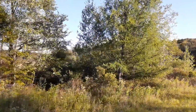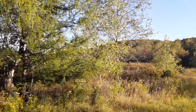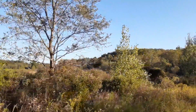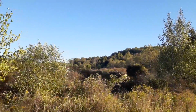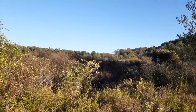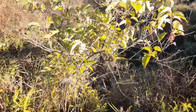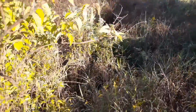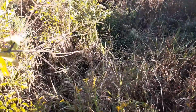Let's see if we can get a better view down here. And again, this is on State Game Land 66. I think I see some wild bird boxes out there, maybe that the Game Commission has set up. I think we're going to have to walk through here. Looks like a little hill. Maybe we can get a better view. We got pickers and a lot of heavy brush here. It's like a big ditch here, Matt.